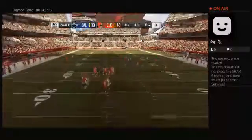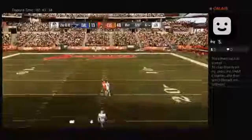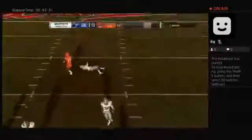So instead of running, Mayfield's going to throw it here. Going for the deep ball. That's caught inside the 20.